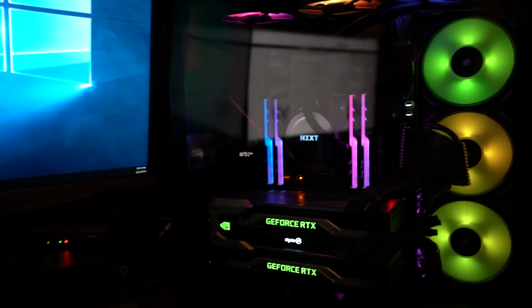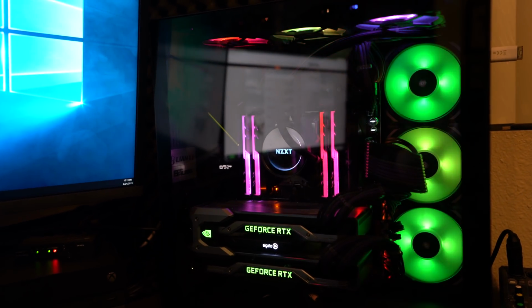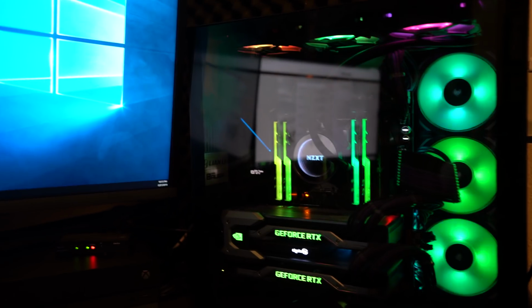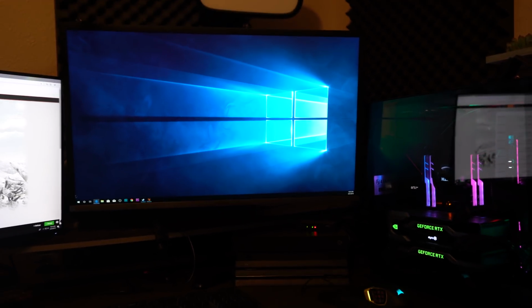I did overclock the GPUs a little bit this time, pretty much to match what I had overclocked before, but I really don't want to mess with the thermals too much. I'd rather just keep it the way it is. But that's it. We've got our Threadripper PC fully built.